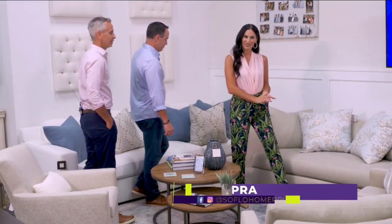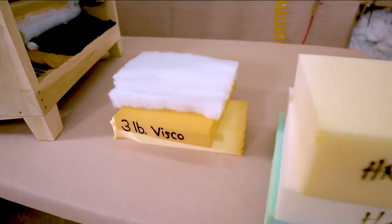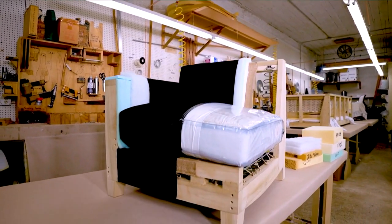Welcome back to SoFlo Home Project. I'm Alena Capra, and we are continuing our day here at Lejeune Upholstery with Alex and Fernando Alvarez. So before the break, we took a look at how the frames were made, how the cushions were made, and all of the springs and all of the kind of the bones, right? But now we've got the finished pieces.